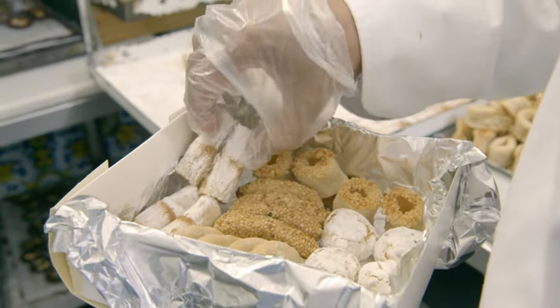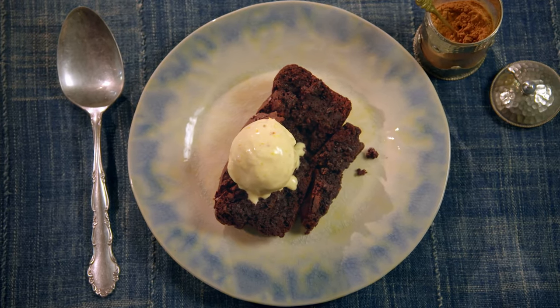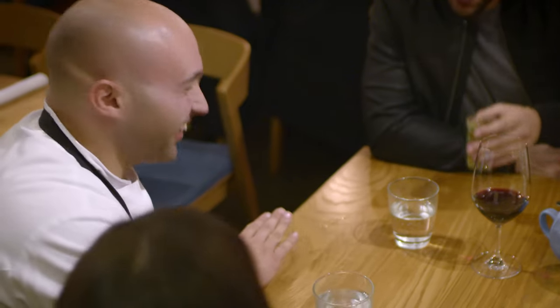And finally, my argan oil chocolate brownie has been served to my toughest critic ever, my wife Maha. I thought the chocolate. Yeah, of course you like the chocolate. Definitely my favourite. I did something better than you. A little bit better. As they say, happy wife, happy life.